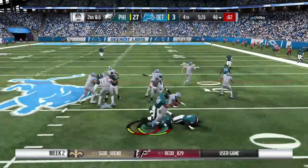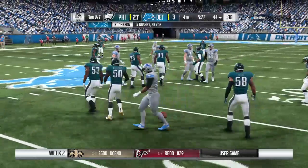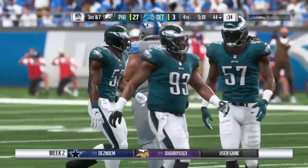They go to Johnson again. And he got blown up. Losing yardage on the play back at the 44. That'll be a loss of a yard, and it leads to a 3rd down.